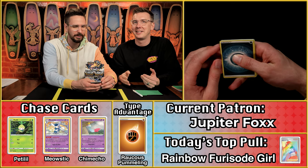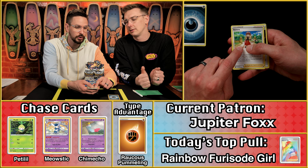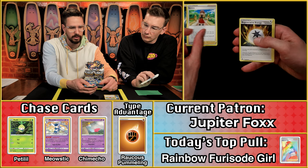Like, it's not themed to Disney at all. And I was like, this feels a little out of place. No Raucous Pummeling yet. So the Full Art Serena is that card that's worth $53. Obviously, this is just a regular one, but there is one out there that is quite valuable.